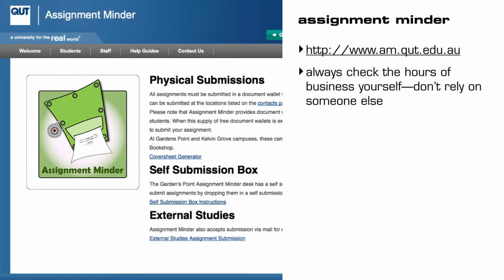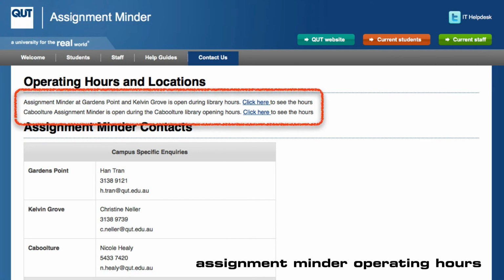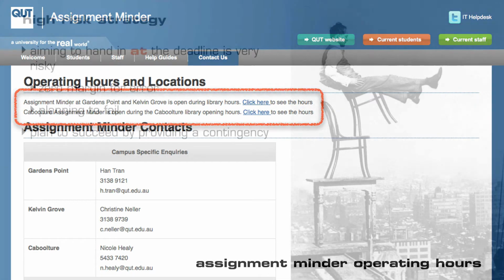Now, many assignments at QUT are submitted through Assignment Minder. You should make a habit of checking Assignment Minder operating hours if you suspect you might need to submit close to the deadline. Don't rely on word of mouth for this. It's just too important, because the consequences of a mistake can be extreme and you can't blame someone else for something they just told you. You can find the operating hours on the Assignment Minder website. Make a habit of checking these for all important deadlines.